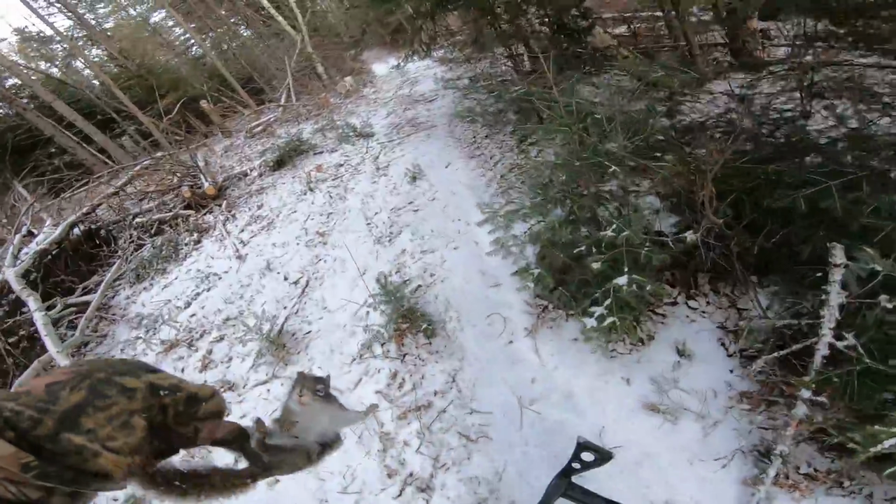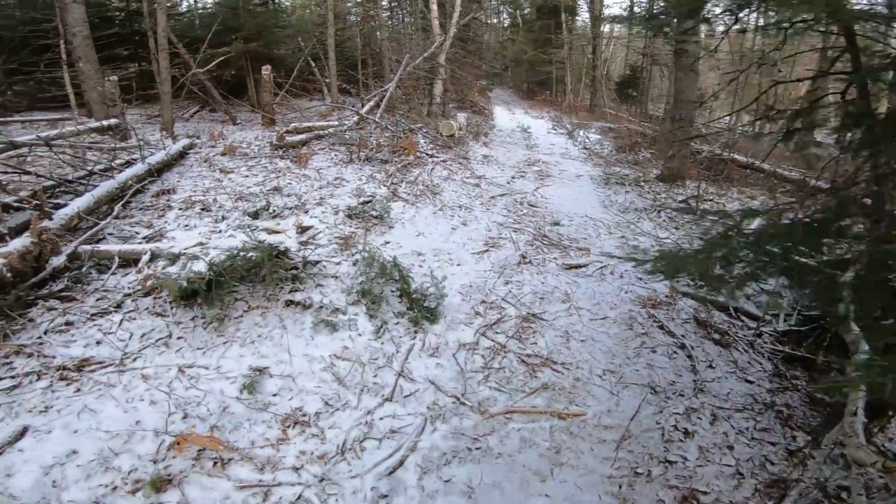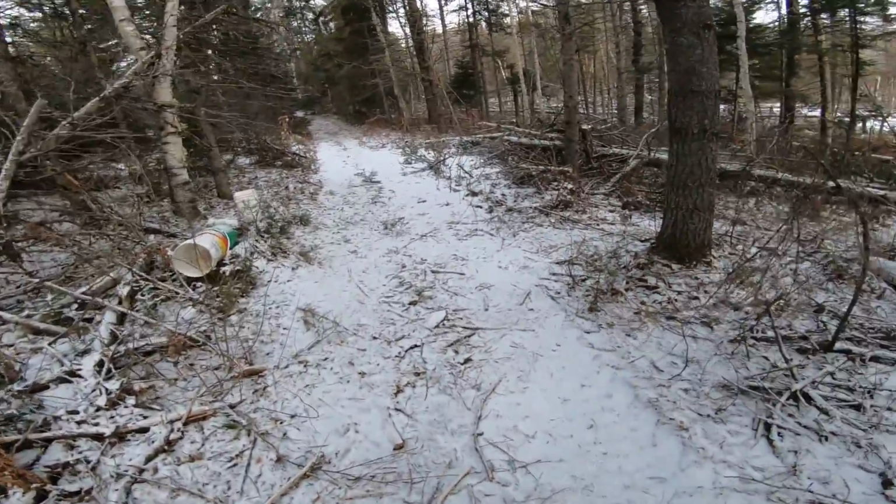Because not only do I have pip and foot, but I caught me a squirrel. That did him in pretty quick. That was just a 110. That's the problem when you go down the sides of traps. You're going to catch these little guys too. But my bait's still in there.